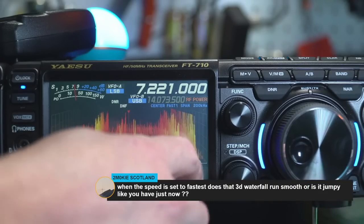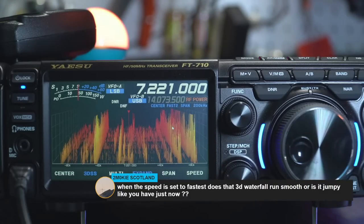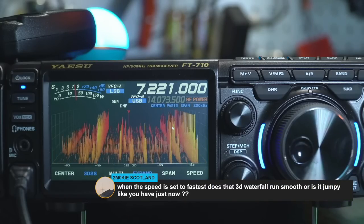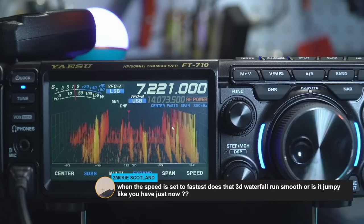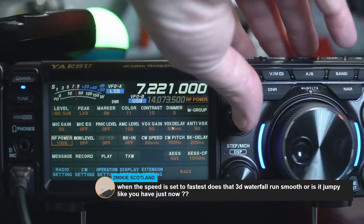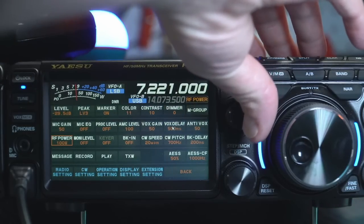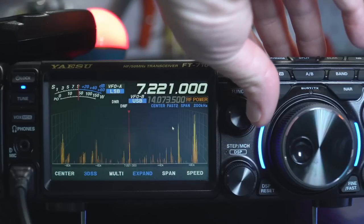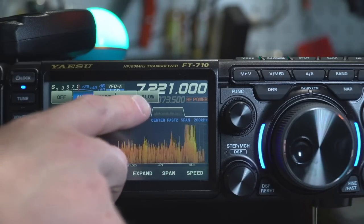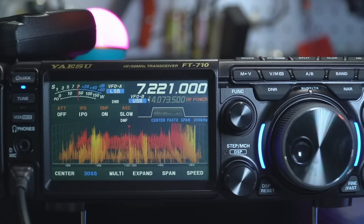Well, let's see. There is set to fastest. AGC should be slow. That's where I left it, unless in my playing around with digital we ran into problems with it. So let's get that sorted out. Good call on that. That'll help us out a little bit, but auto's pretty good on this.